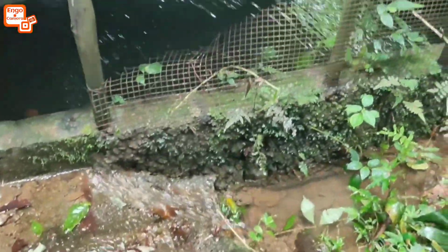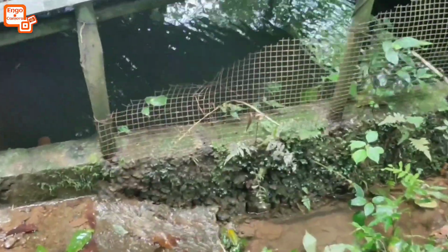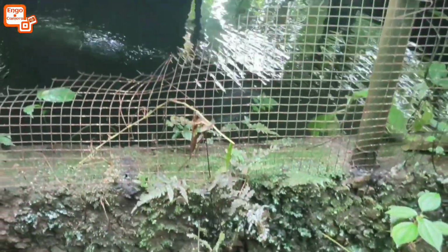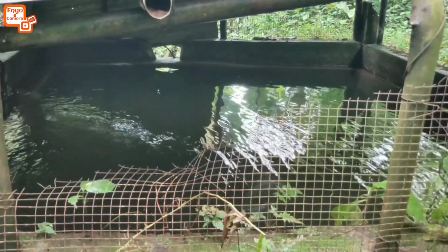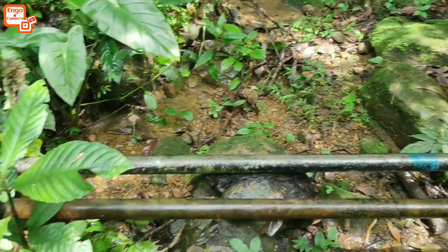This is a water collecting tank from the source. The water is extremely crystal clear. Here you can see by yourself. These two pipes transport the water to the village.